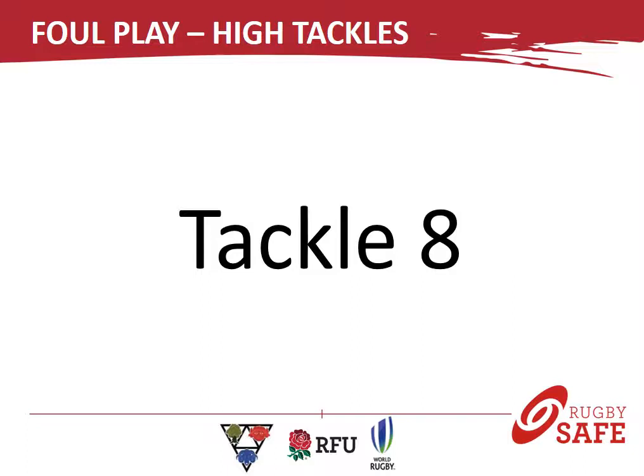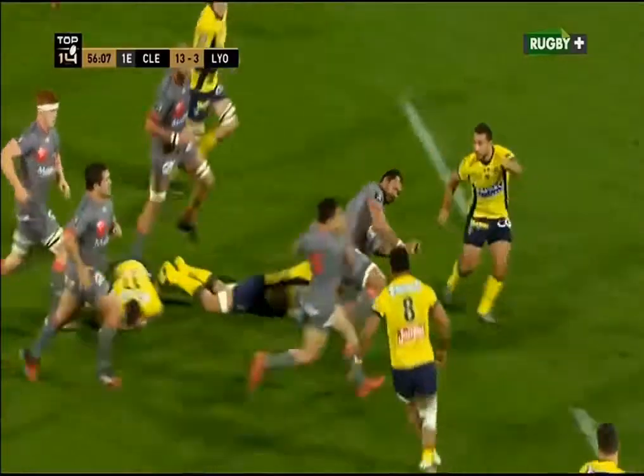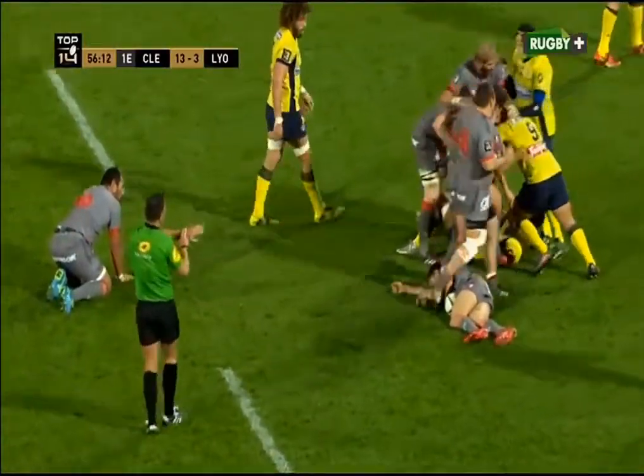Tackle number 8. Au milieu du terrain, Foix qui vient défier, il s'enroule autour du premier des défenseurs, il a cassé un premier plaquage, le offload en direction de... Oh, le plaquage haut sur Baptiste.